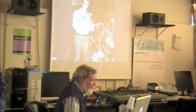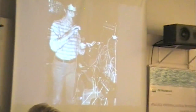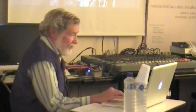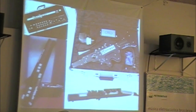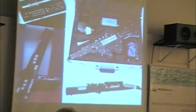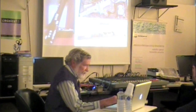This is Neil Steiner. He did another wind instrument. I'm in the winds now. So that's his takeoff from it. And these are other wind instruments, the Yamaha WX7. They're the only ones that proliferated.